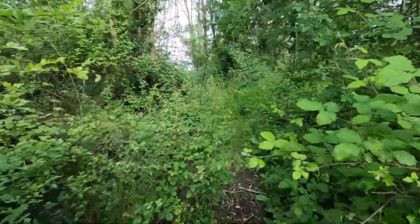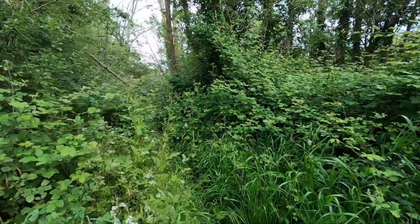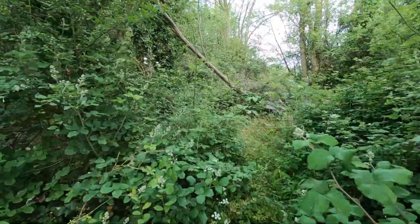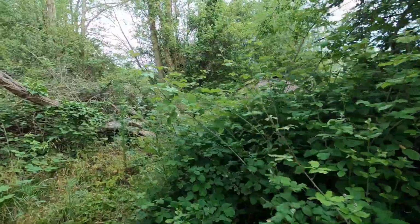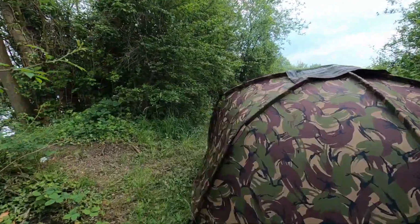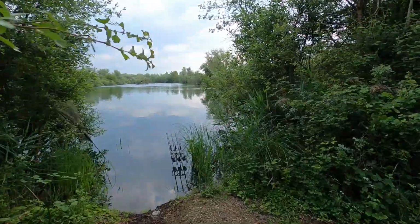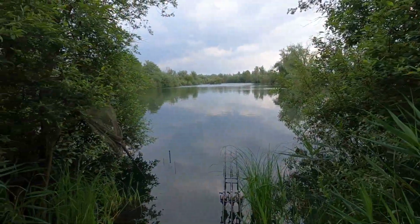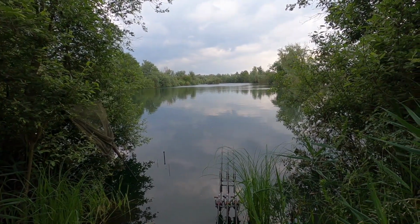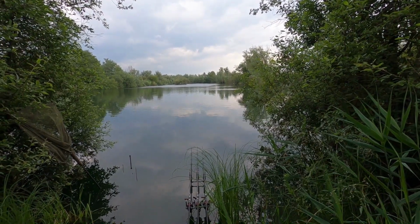This is perfect carp water in my opinion. It's got everything, including big fish. So there we are, guys. That's just a little look at my swim. I'll take you through a bit more detail about my spots and that later on. But for now, I'll sit down, chill out this evening and dream about big scaly carp. Cheers, guys.